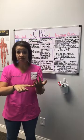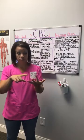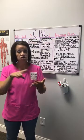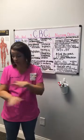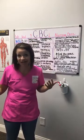So no rectal temps, right? Electric razors, not straight. Soft bristle toothbrush, okay? Check everything for bleeding. They are going to be at risk for falls. You don't want them up and moving around. Make sure you clear the floor, because if they fall and they hit their head, they may have a really bad head bleed. We don't need that.